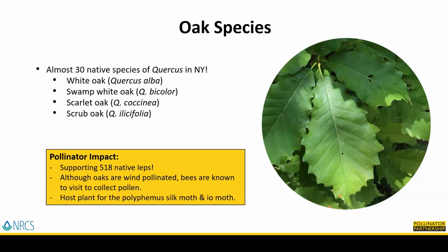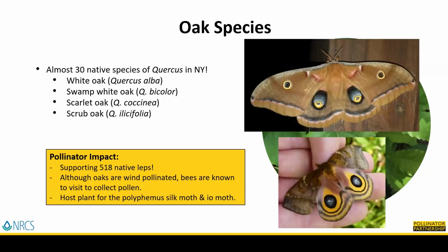Just for 2 examples, it is the host plant to the Polyphemus silk moth and the Io moth, which are really beautiful moths. Those spots look like eyes, and that's to scare predators because they flash their wings real quick, and hopefully the bird or whoever's wanting to eat them is startled enough that they have time to get away.